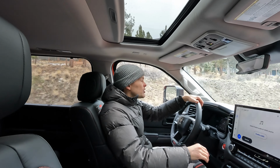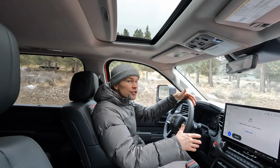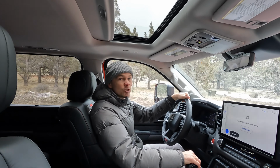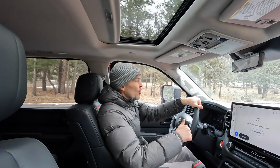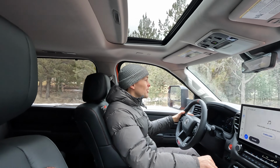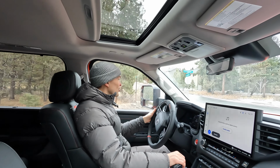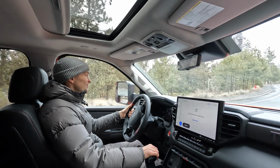Now, a lot of people are dismayed by Toyota's decision to go away from the 5.7 liter V8, but should you be? Yes, this is a 3.4 liter 6-cylinder, but it's also a twin turbo with that hybrid powertrain. And as a result, you get more horsepower, more torque, higher tow capacity, and it's quicker than the 5.7. But beyond that, it's also a lot more fun to drive. Make a little turn here and head up the hill, let you hear what it sounds like.